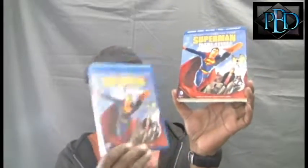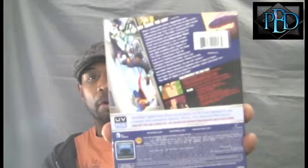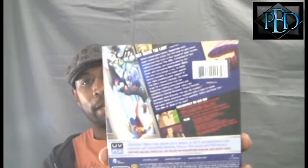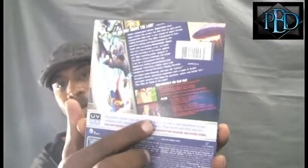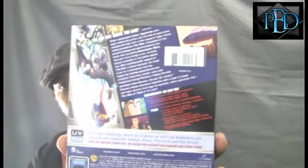But I do like the fact that it does come with a slipcover. I've become a big fan of slipcovers, so I'm happy to have that. There's a little tear in it, but it is embossed. I love that. But this shows you what the animation looks like. And that is supposed to be Manchester Black. Doesn't look like him. I'm sorry, why they make him look stupid, I don't know. That was one thing about that I didn't understand.